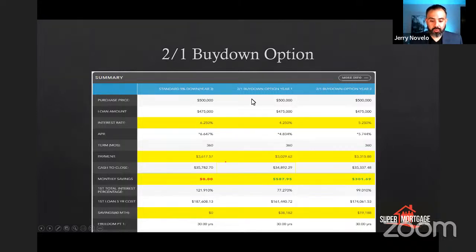This first option here would be assuming that the seller gave us a credit of $15,000 to utilize a 2-1 buy down. So in year number 1, what we would be doing is dropping the rate from 6.25 to 4.25, utilizing 2% of that $15,000 seller credit to bring our interest rate down to 4.25. We see here a difference of payment of about $587 receiving that credit.